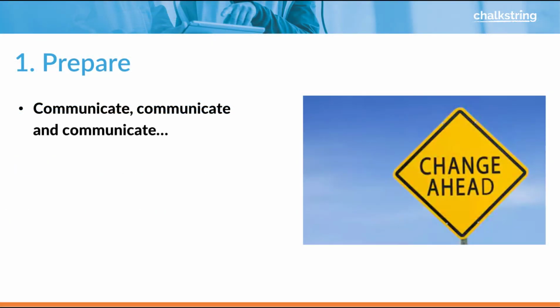You now know the solution that you're going for, and you now need to prepare for change. As Benjamin Franklin said, by failing to prepare, you're preparing to fail. If you don't adequately prepare to introduce a new software solution into your business, you could be putting both the adoption and the success of that at risk.